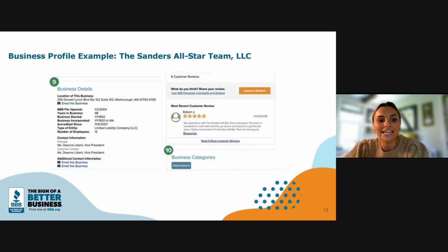So this adds a little bit more detail here. This is going to talk about exactly where the location of the business is, how many employees the business has, the type of business. So the entity there, you can see it's an LLC. Also, you can see when the business started, when it was incorporated. You can also see how many years it's been in business. Again, like I mentioned, when the file at BBB was opened, and then contact information.